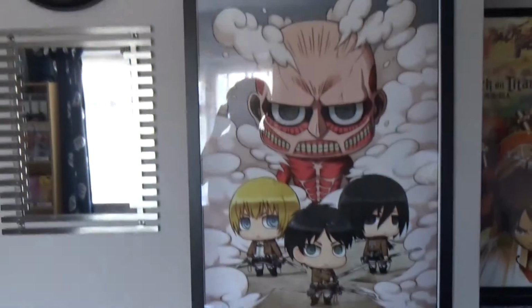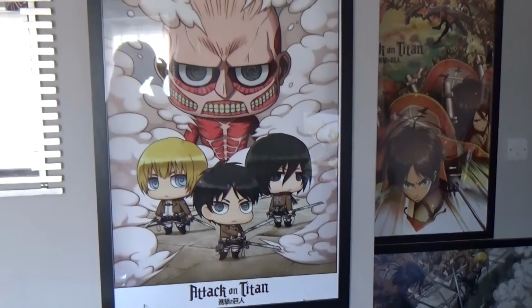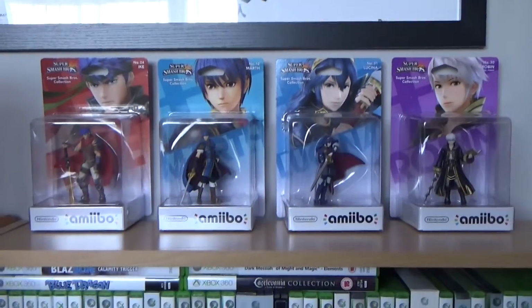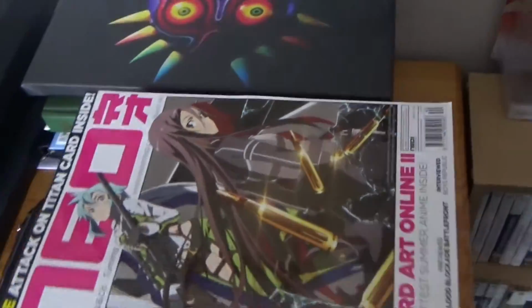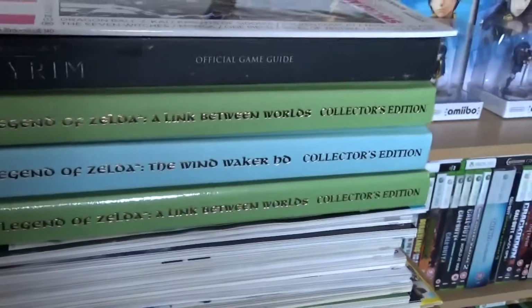So we've got another Attack on Titan poster. This is the chibi style one. Obviously we've got Colossal Titan with Eren, Mikasa and Armin. Then we've got some of my amiibos. The Fire Emblem set, so you've got Ike, Marth, Lucina and Robin. My Xbox 360 games. Over here is a bit of a mess. I've got magazines, guides for stuff, all that stuff.